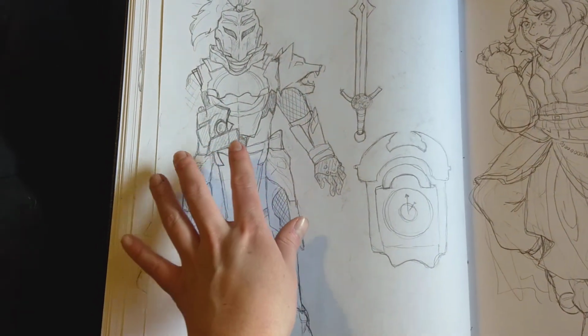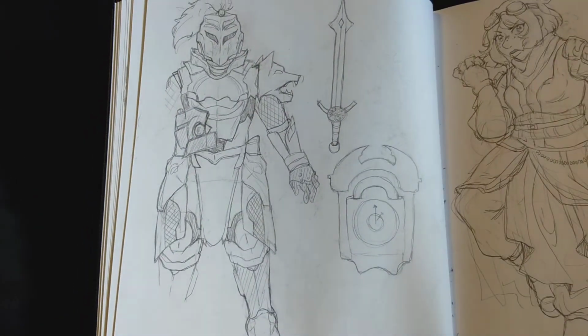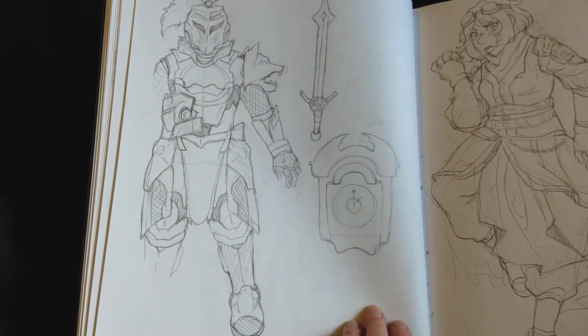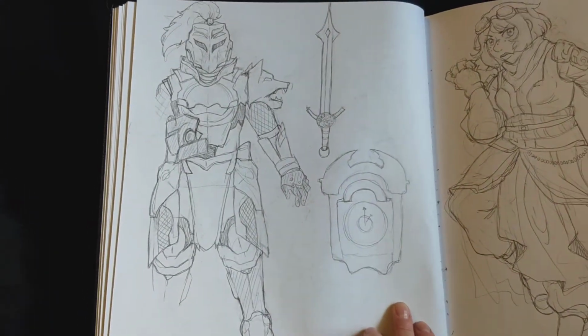Ignore that. I asked my husband how would this look from the side, and he had to draw it for me, and he drew it in the middle of the page, and I was like, damn it, it's in the middle of the page. I gotta draw over it now. So yeah, that's not a part of the overall drawing behind it. That was just my husband helping me out.